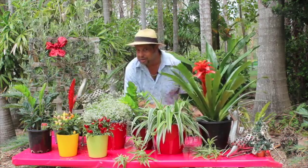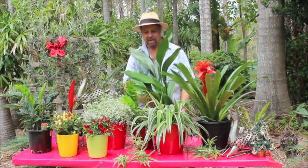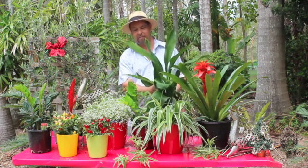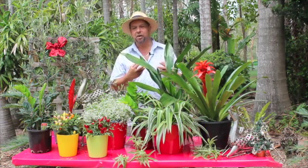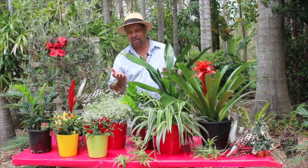One of the oldest indoor plants in cultivation that I'm aware of is this one here. Now, some of you may know this under its common name, which is called the cast iron plant, but this particular plant, or the Aspidistra, has been grown since early Victorian times in many, many homes in dingy, dark corners, and if it can survive those conditions, I'm sure it can survive anyone's home in neglect.